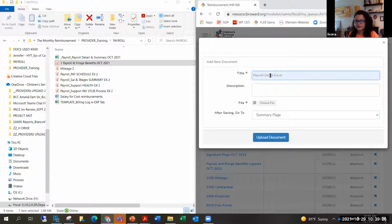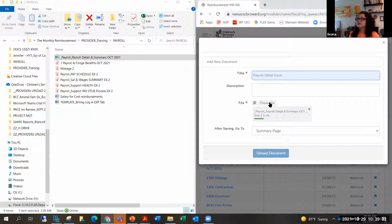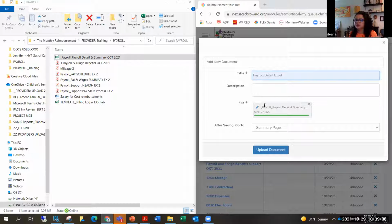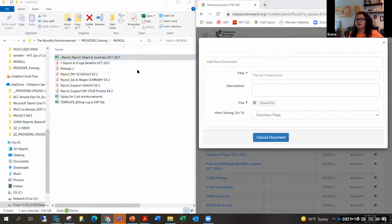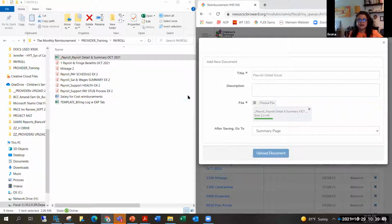If I could spell. You can drag and drop in SAMIS. It's just that easy. You don't have to click anything. You can drag and drop. When you hover over choose file, it changes colors. Let me do that again. That was a beautiful tip, Ileana. We love that one.